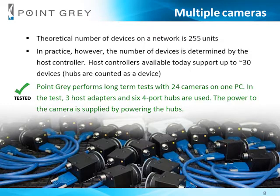The issue, however, is that the host controller card that you have on your computer is the actual limiting factor. The host controller cards that are shipping today can give you about 30 units or so. Renesas is about 30, and I think NEC is about 31, something around there. So Point Grey performs long-term tests with 24 cameras running on one PC. We use 3 host adapters and 6 hubs, and they're all put in a network to test these cameras over an extended period of time.